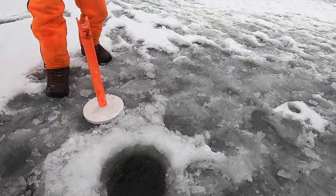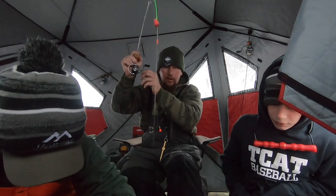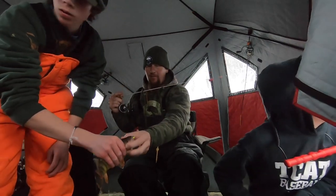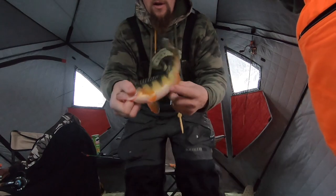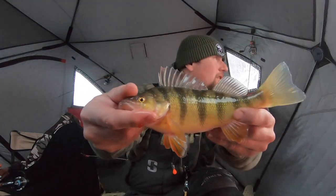Jeepers. Oh yeah, that's a eater. Horse it, yeah. Yeah, it's a big perch. Oh yeah, nice one. Wee! Look at that. Tanker. Flag. Flag? Check out that bad boy. See if he's got the flag.